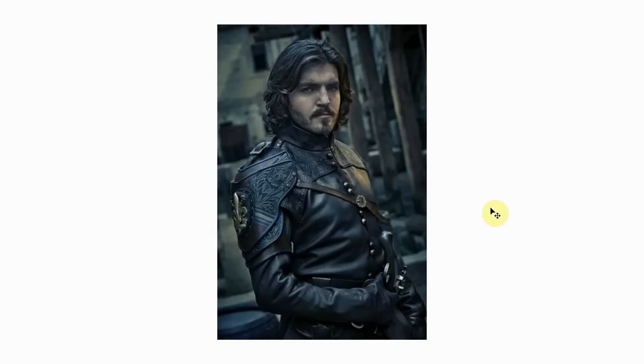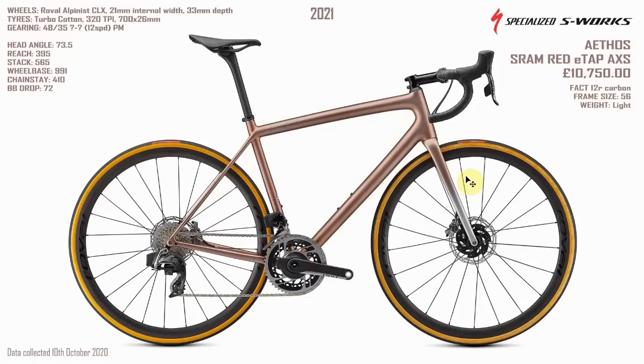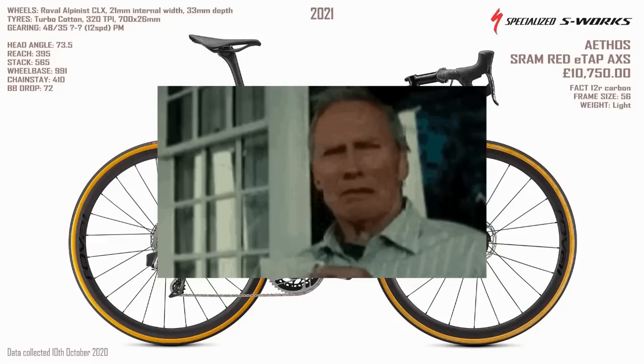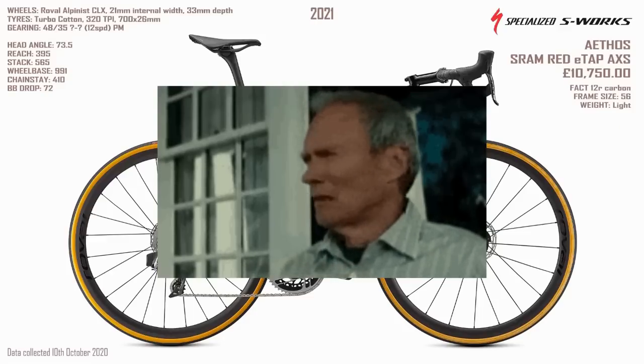So here it is, the Specialized Aethos. Or should I say S-Works Aethos. So there's a few things about this bike that bug me. One especially, it's how much money? This is rather expensive, wouldn't you say, old chap? Which is annoying because I really like one.